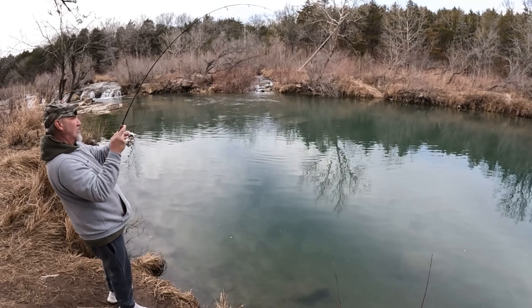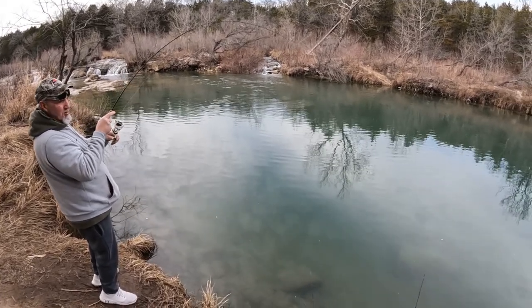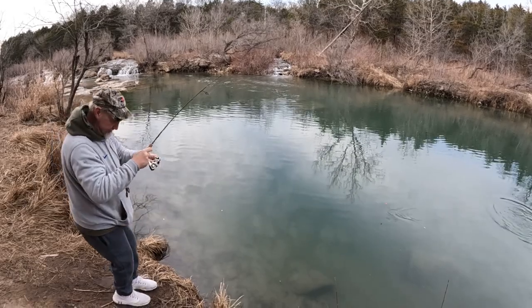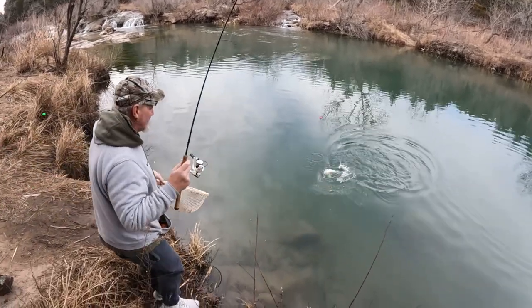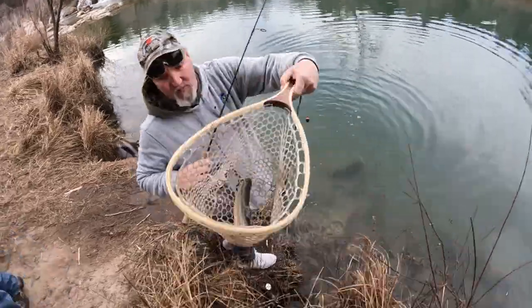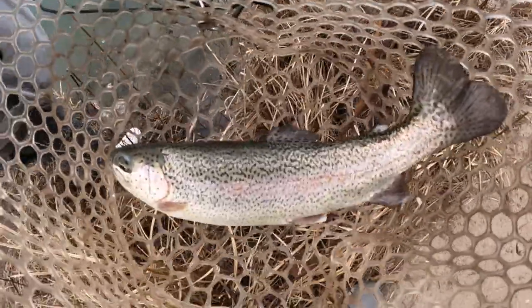Got him. Oof. Garlic works every time, Big Mike. I think you taught me that. Look at these fish. Just some nice quality trout here in Oklahoma.